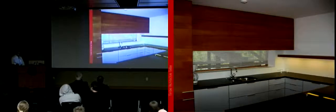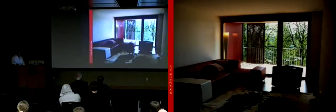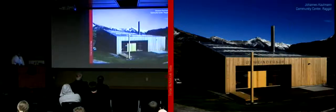There's just a few more interior shots, sorry. The last project I want to end on is this little community center in a community of about 900 inhabitants. And the community was seeking to unite all its necessary municipal services under one roof.